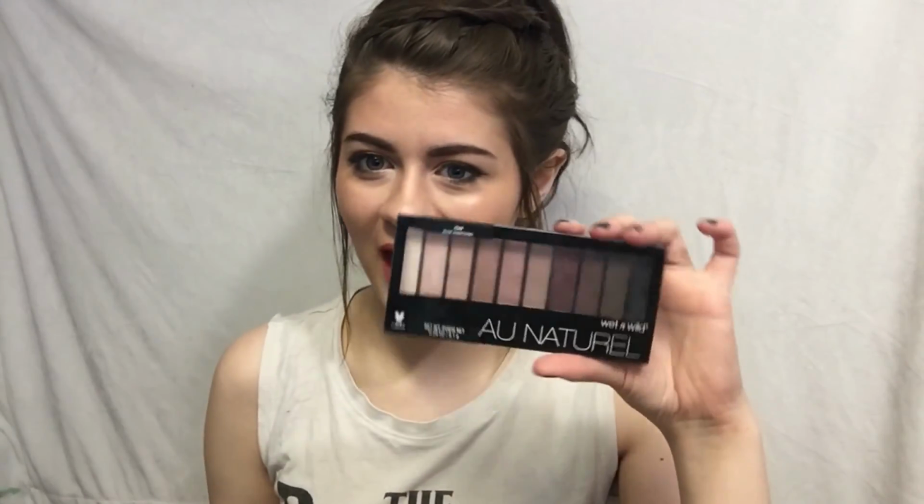So that is really it for this full face of first impressions, and I was very impressed with most of these products. I think the only things that really didn't work for me were, I didn't necessarily love the highlight specifically for me. I think it's a great highlighter for anyone who is not as dramatic and crazy as me, but I don't think it's something that I will use very often, but it's still a great highlighter if you want a more natural look.